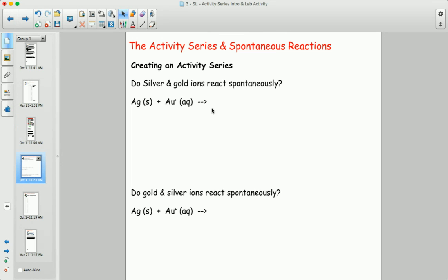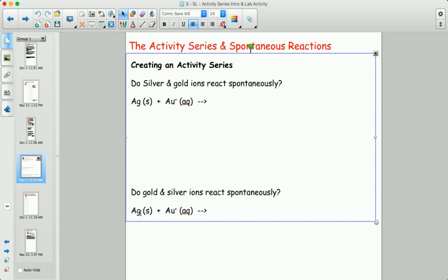Okay, so continuing on, if we did another reaction, silver and gold, we could do it both ways. So I can put silver into gold ions, and I can put gold into silver ions, and we want to see, well, which one will take place.